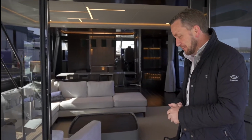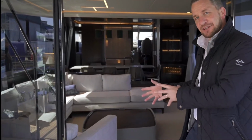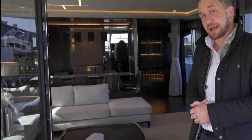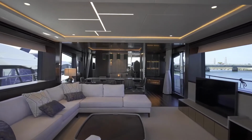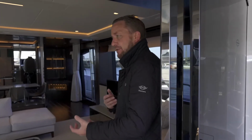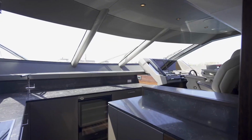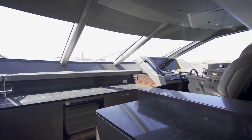But of course I must point out we have a beautiful flush threshold between the aft cockpit and the saloon, which is really nice when we're trying to make the best use of inside-outside living without any trip hazards for anybody on board. And as we walk into the saloon, it really hits you the amount of detail that you can see. A brand new layout for Sunseeker, in particular on the 88 yacht, is the first time that we've put the galley forward up by the helm. And what does it do? It creates a much larger saloon area.